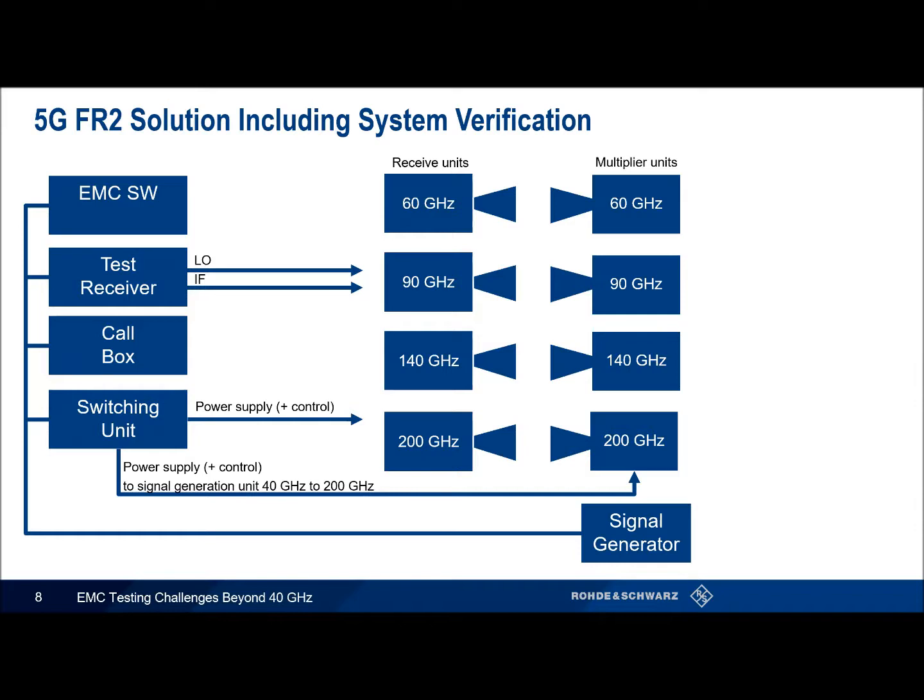To meet those sensitivity and dynamic range requirements, well, this actually takes a small village, right? So there are several pieces of test equipment that need to work together. The brains of the operation, if you will, is the EMC software. It definitely helps automate some things, and if you need to switch an antenna, for example, some of these receive units and multiplier units we'll talk about in a minute, it kind of drives everything. You certainly have a test receiver to look at the emissions themselves. A call box, there's a switching unit, and all this is driven and connected by a signal generator.